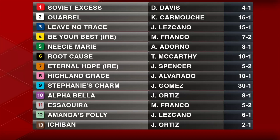Not paying attention to the main track onlys. Hopefully, we won't need them. But yeah, this seems like a good betting race to me. I'm looking forward to it.